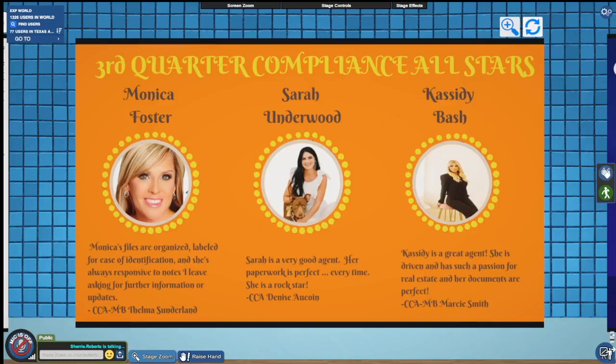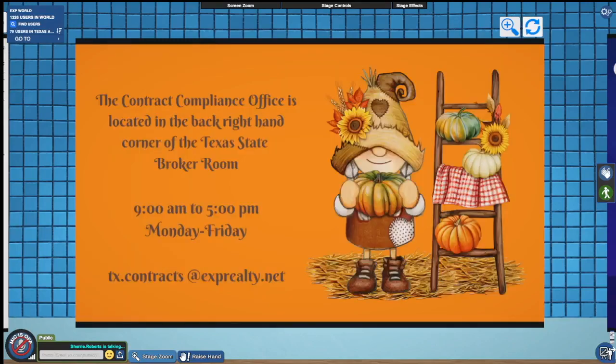And lastly, please come by and see us anytime. If you have any kind of a contract compliance question, just want to say hi, or you're not sure what you need to do on a particular form, come by and see us. We're located in the back right-hand corner of the Texas State Broker Room. We are there Monday through Friday, 8 to 5 p.m. You can also reach out to us via email anytime at tx.contracts@exprealty.net, and we will get back to you ASAP.